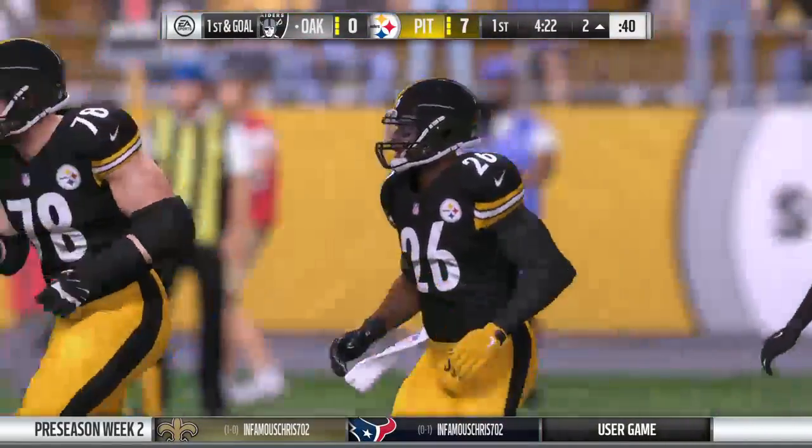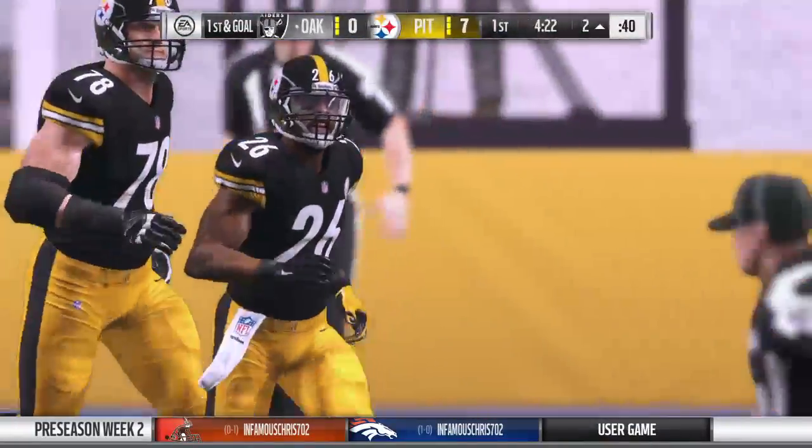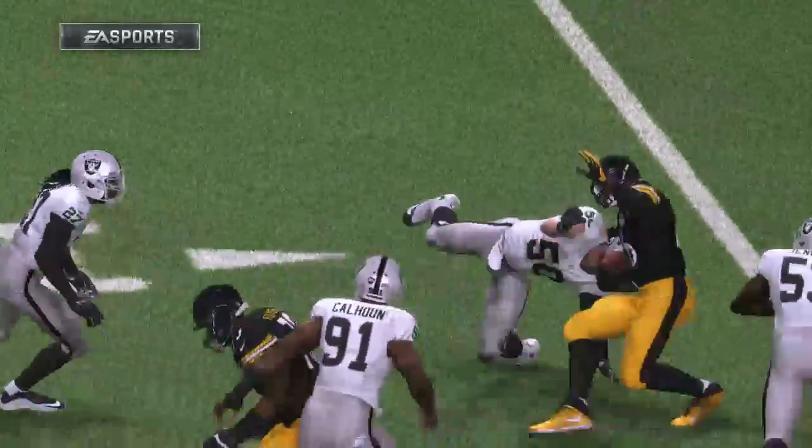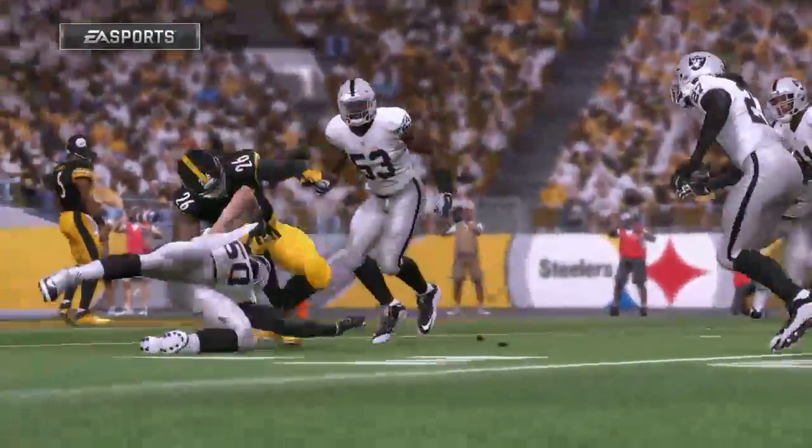No coach or team's ever happy when someone has a turnover, but if there's ever a good time to do it, preseason. Yeah, right now, before it becomes regular season. He's going to be ready to go, and maybe he'll remember, I don't want to do this when it comes time for the games to count.